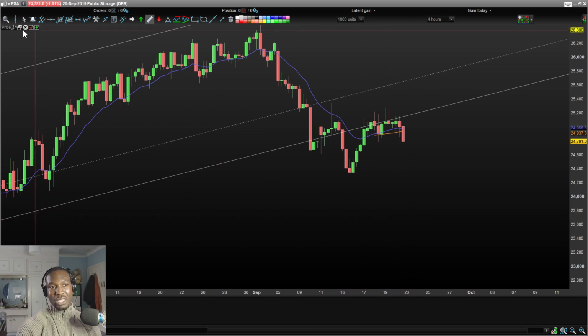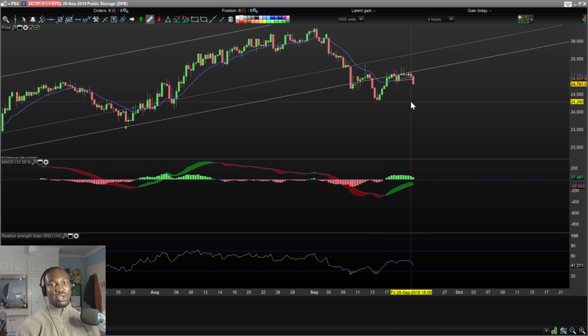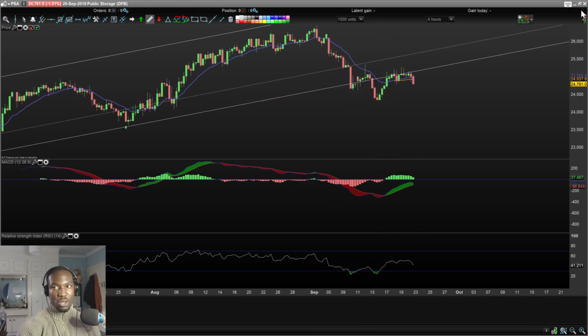And you can use the MACD and RSI to really confirm when you think that the bearish run has ended, and then you could probably stop out your position. So this is a good short, but I'm not sure where the limit is, where the exit point is. So this is one that you have to watch closely if you do take a short position on it.